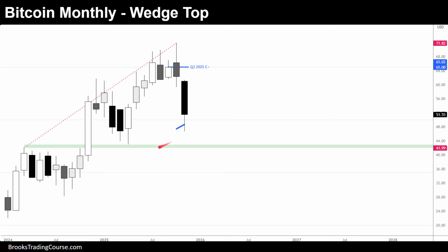Right now, on the monthly chart, we've completed a wedge top pattern. Once a wedge top finishes, the typical sequence is a couple of sideways to down legs that target the area of the prior higher lows. And only after that do we shift into what Al Brooks calls breakout mode territory again.